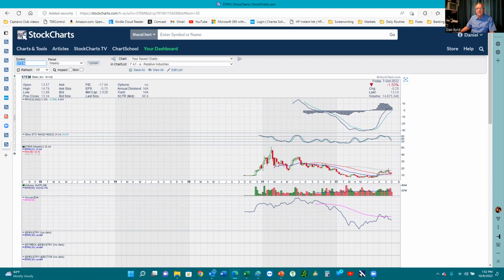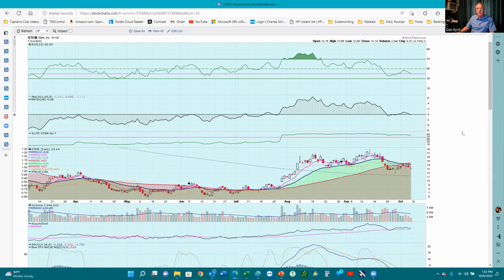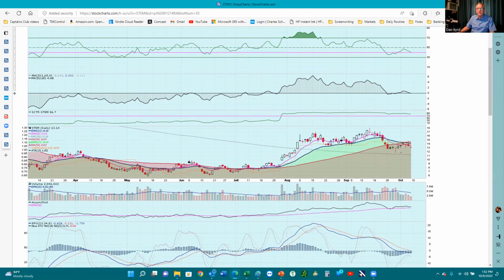But you want to see it get above this 200-day. This is actually a 200-week, 200. No, it's a 200-day. Okay. Right there. So you want to see it get above that gray line. So STEM, I just say hold. I wouldn't do anything with it right now and just keep your stop in. You could get stopped out, but it's okay. If you get stopped out and you still want to go back into it, you can always buy back later.